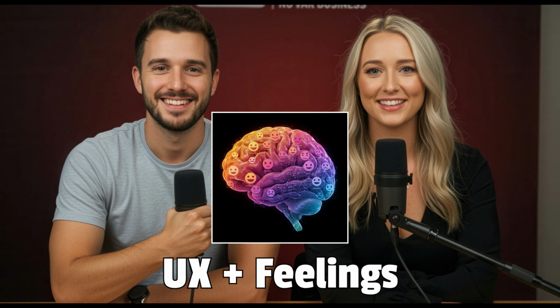So these 3 levels, visceral, behavioral, reflective, they're not separate boxes, they interact. Completely interconnected. A great first impression, that visceral appeal, might make you more patient if it's slightly tricky to use initially. But equally, if something is constantly frustrating to use, bad behavioral design, that's going to sour even the most beautiful object eventually. Makes sense. And reflective meaning can keep you loyal even if the usability isn't perfect.